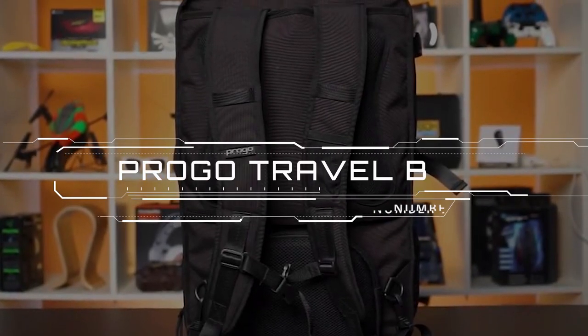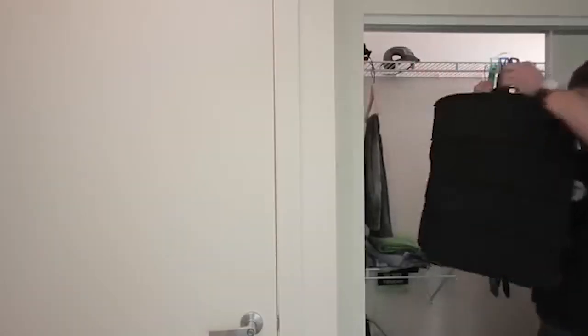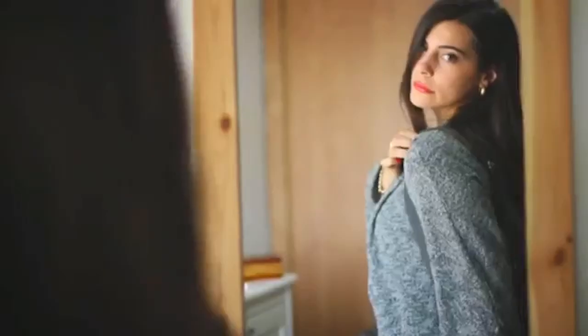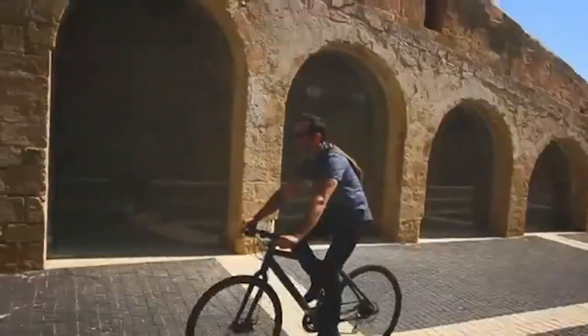Number 9. Progo Travel Bag. The Progo Travel Bag is designed for camera and photography gear and travelers with a bit of accessories. It is a Swiss Army knife of daily bags in premium Italian full-grain leather. It's handmade, stitch by stitch.